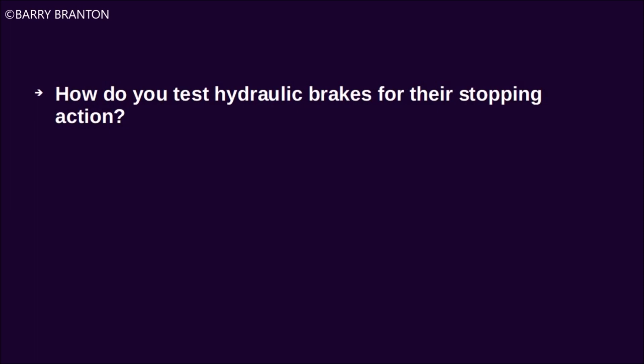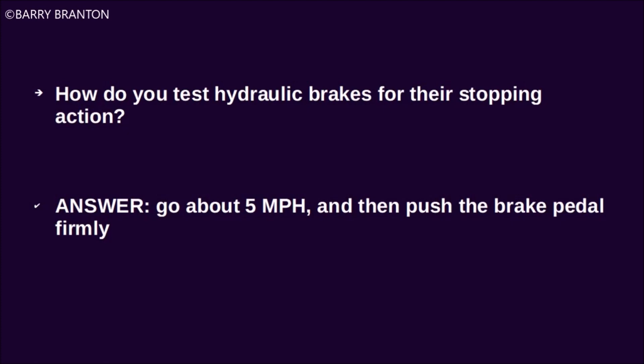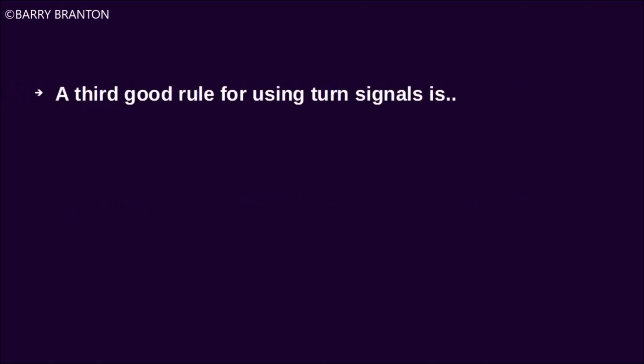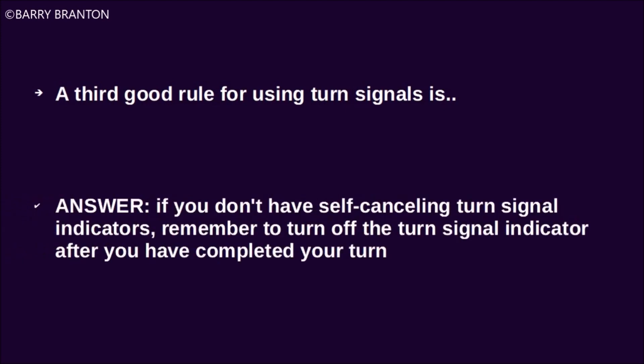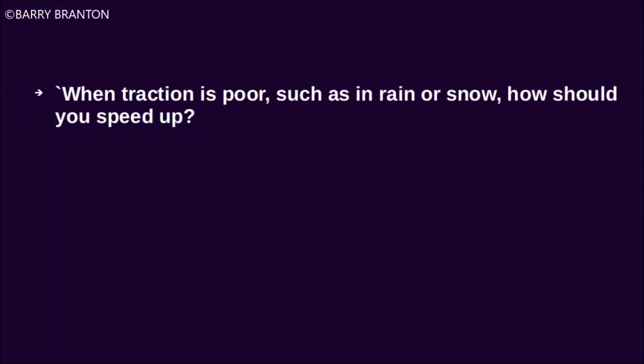How do you test hydraulic brakes for their stopping action? Go about 5 miles per hour and then push the brake pedal firmly. A good rule for using turn signals is, if you don't have self-canceling turn signal indicators, remember to turn off the turn signal indicator after you have completed your turn. When traction is poor, such as in rain or snow, how should you speed up? Very gradually.